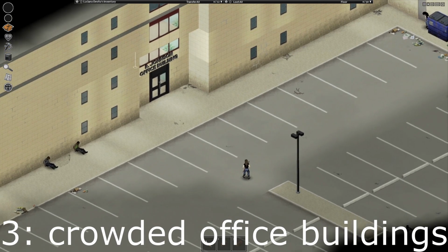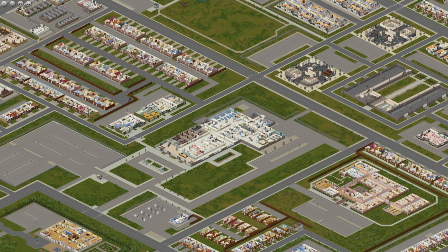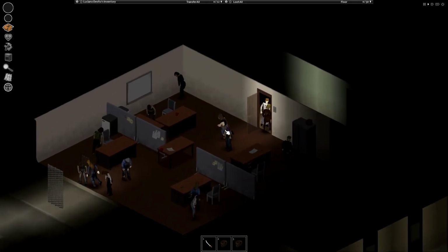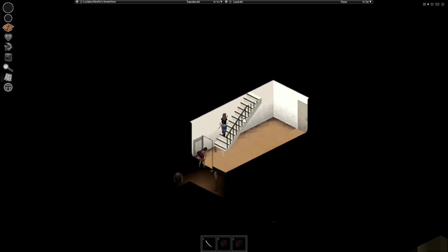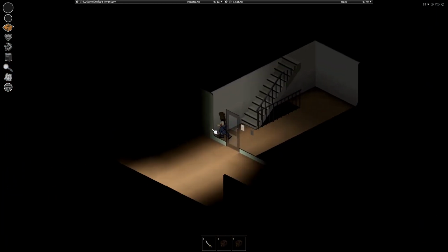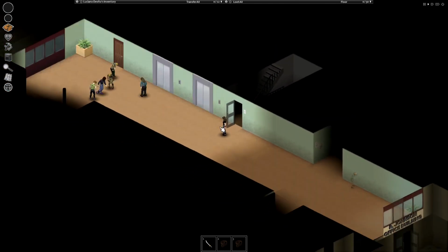Introducing the R. Johnson office building. As far as I could find, this is the biggest office building in town. And it's stuffed to the brim with zombies. Oodles of them. And there's 4 floors of that goodness. Like seriously, from this point on, I have no idea why you would ever visit one of these locations.